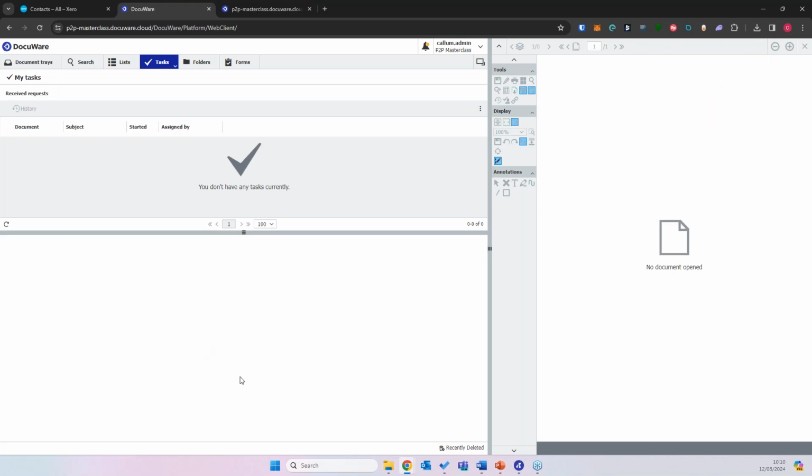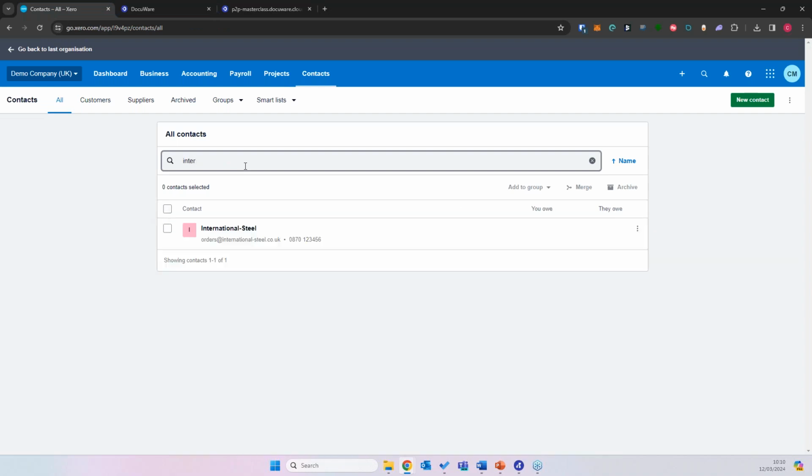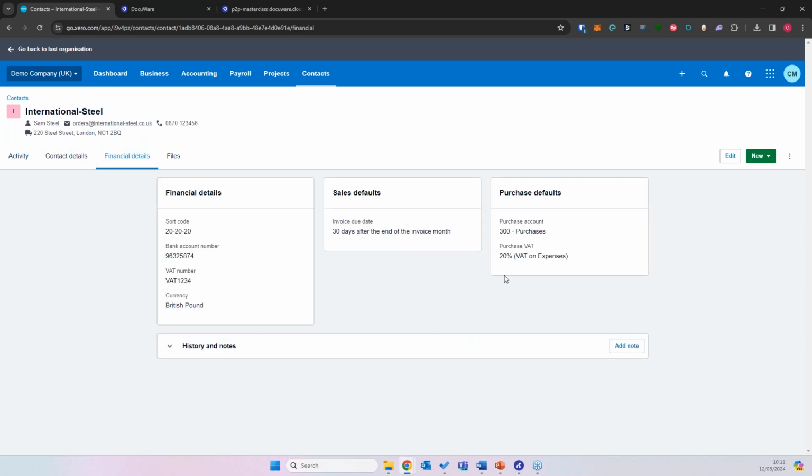That supplier form has now left my task. It's been fully actioned. But what has also happened now is in the background, I'm using Xero for this demonstration, but there's no limit really in what DocuWare can connect to. I can see here, International Steel within my accounts package are already set up as a valid customer directly with an integration between DocuWare and the Xero accounts package that I'm using for this demonstration. We can see here from the demonstration, all of the information that I just completed on this form has automatically been pulled in. If I look under the financial details, the bank account number, the sort code, the VAT number, everything that we just completed on that form has now been pulled into the system and is now validated live data in our accounts package, ready for us to use without any delays or any issues back and forward.